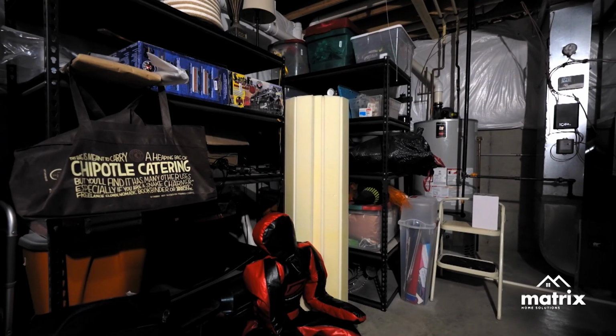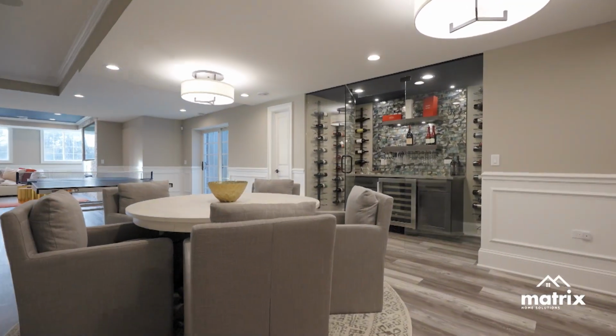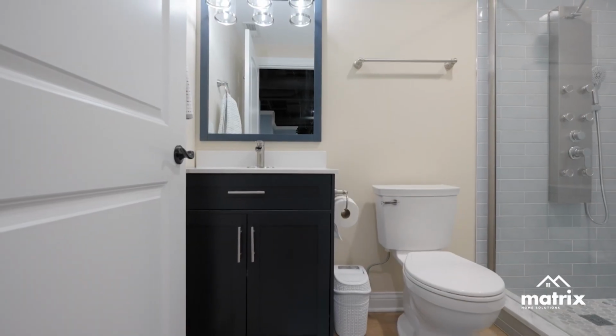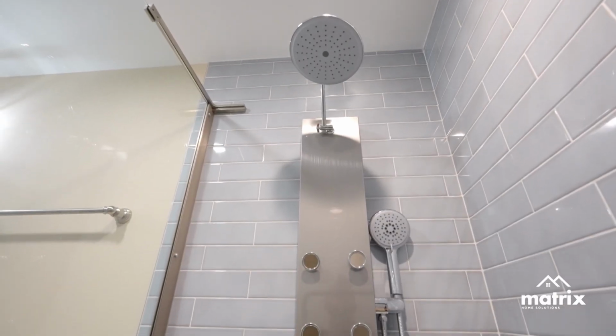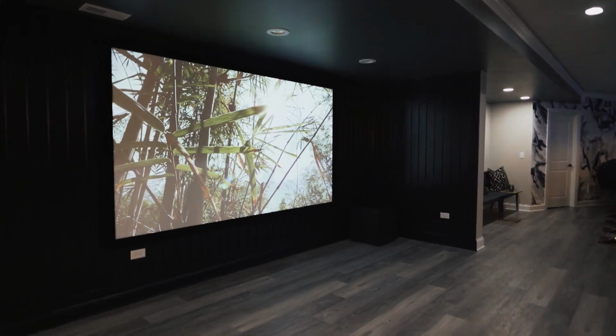Basements often become neglected storage areas, but with a little creativity, they can transform into valuable living spaces. Let's meet with our remodeling expert, Nick Richmond from Matrix Home Solutions to learn more.